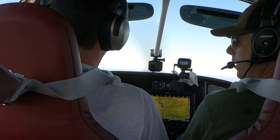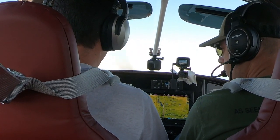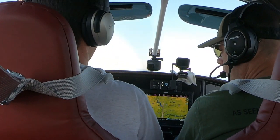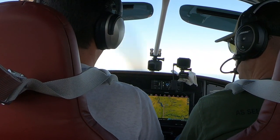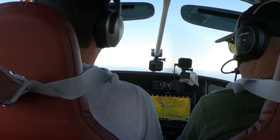And it goes for paint. Yeah, so we're going down to 2350, so you can see that it's starting the descent already by itself, right. I've got it programmed in to do 3-degree descents, which is around 500 feet a minute. That's really cool. Depending on how fast we're going.